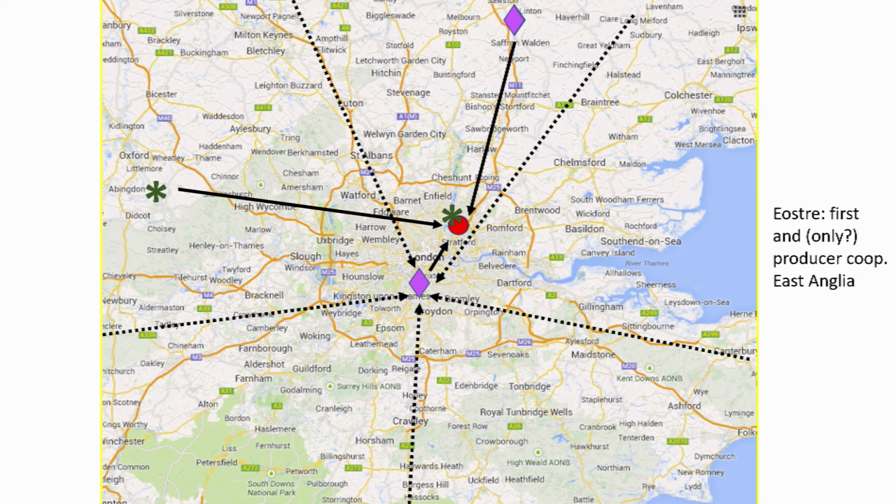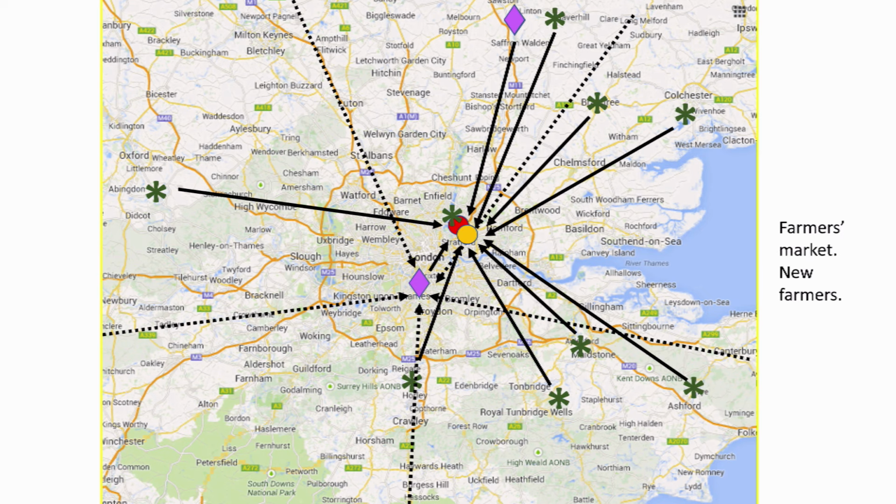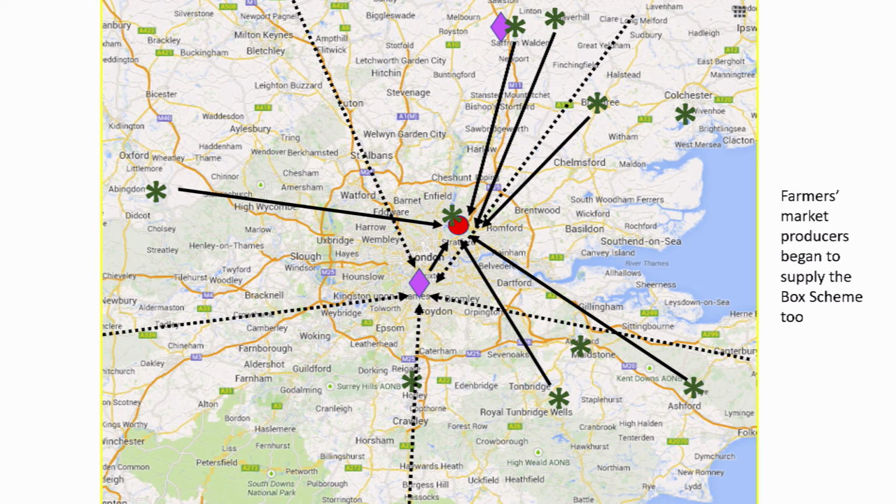Then we found Organic Farm Foods, or they found us. We can't remember quite how it was. The first, and I think the only, producer food co-op, based in East Anglia. I think it's interesting that we don't have food co-ops here. It's an interesting contrast with France and Italy. Anyway, we found them, and they introduced lots more farmers to us, which was amazing. Then we launched a farmers market, and made direct links with farmers in Kent and Essex and Sussex.